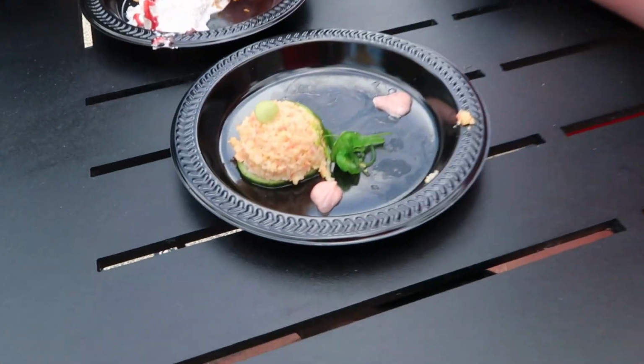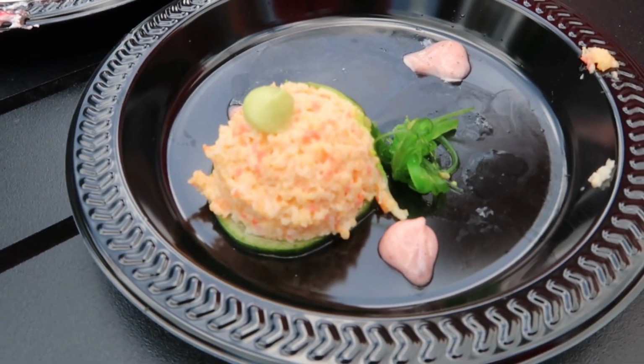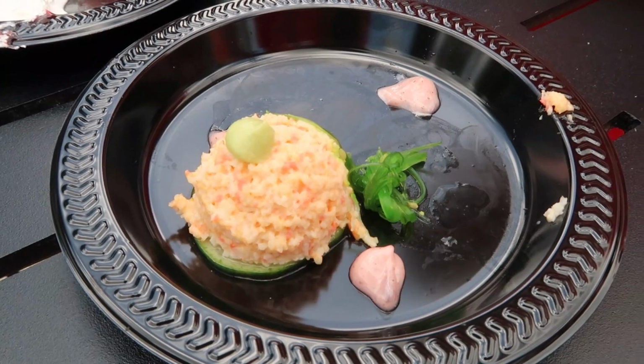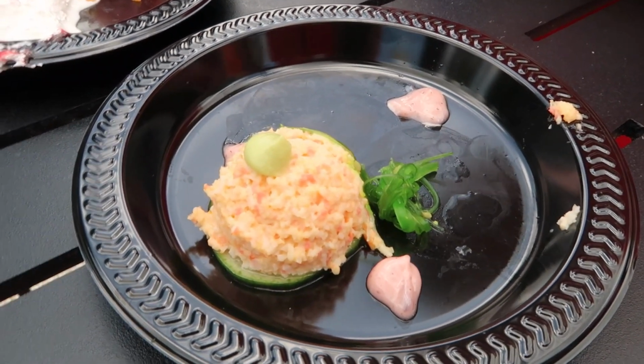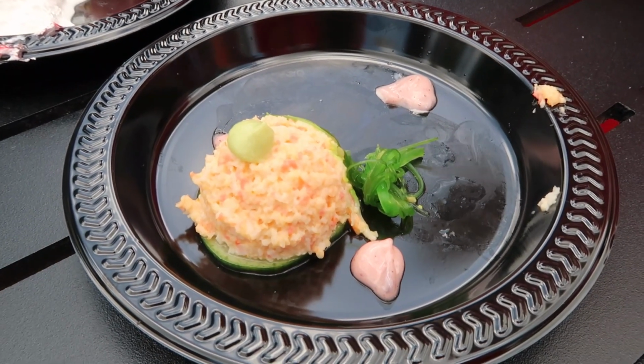I think it's because of the mayo. It's supposed to be like a spicy type mayo. The best way I can describe this is it's kind of like a shrimp and crab salad that they throw into a blender and then they put into a little ball. That's probably the best way I can describe it. And I do like it. I think it's good. So I think I would get this again. I mean, for $6.50. Yeah, that one was $6.50.